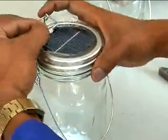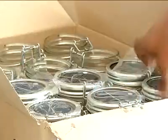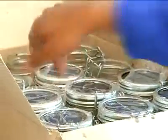In fact, they produced about 400 jars to test the market, and it was well received. At the moment, we've sold almost 20,000 of the solar jar.